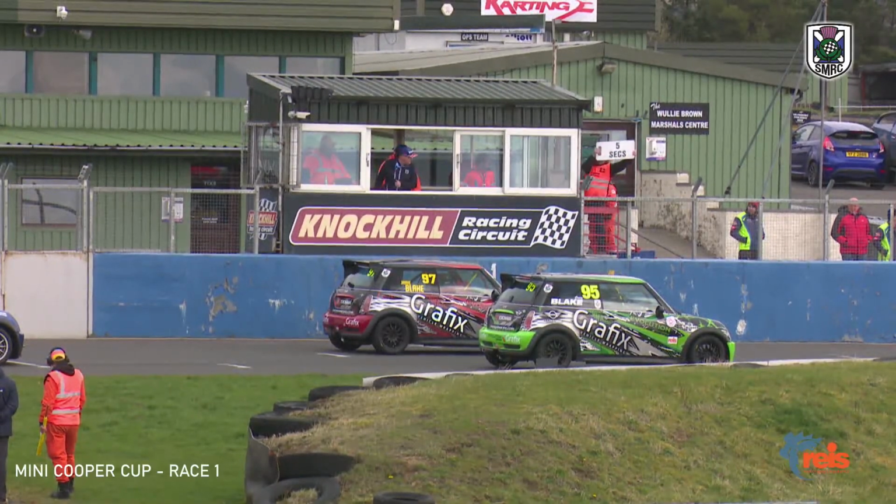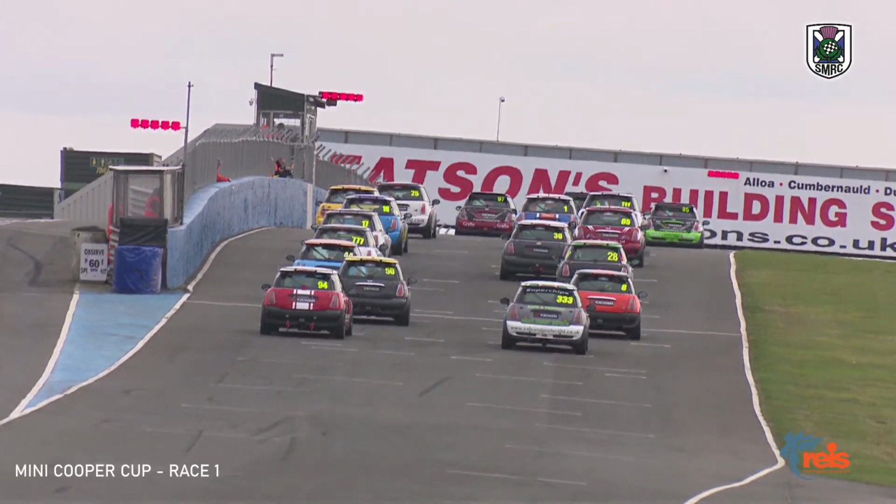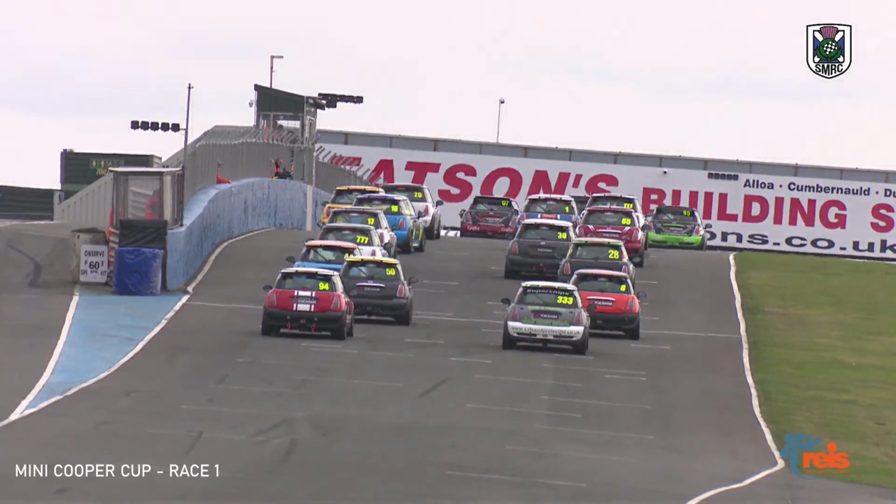On pole position for the Mini Coopers, and it's the 5-second board that's going to go out. Michael Weddle, your 2021 champion, lining up alongside on the grid. We'll talk more about that as the lights go on just in front of the Beatsons Building Supply Bridge. Then we get ready for our first race of 2022.